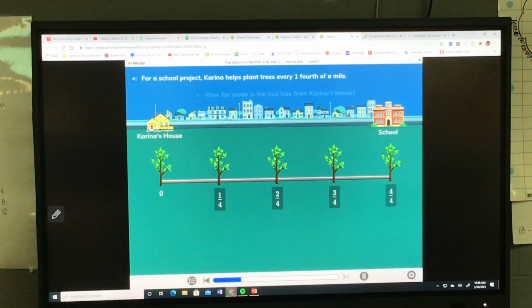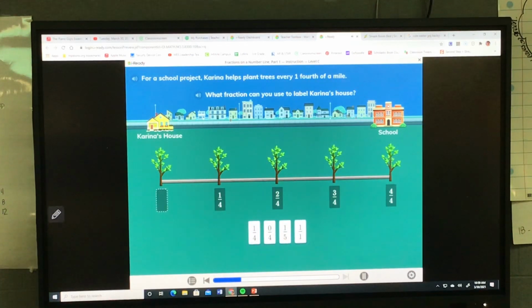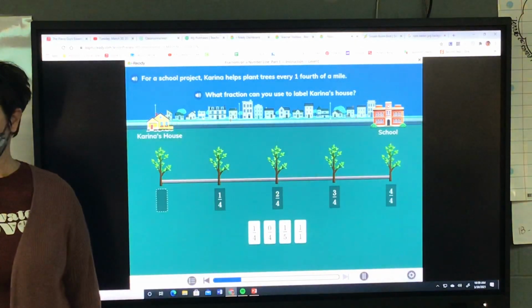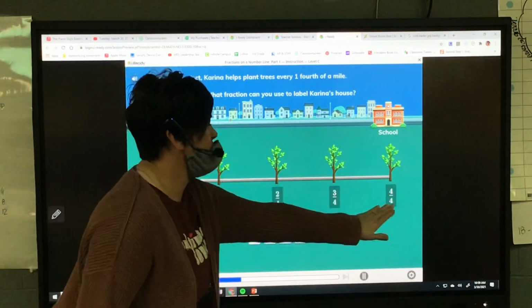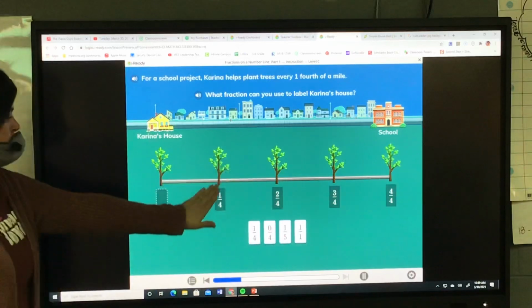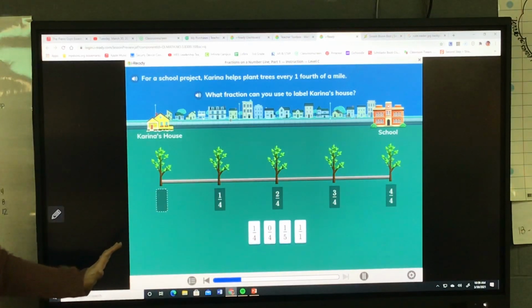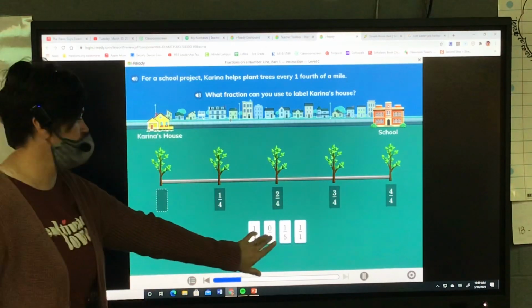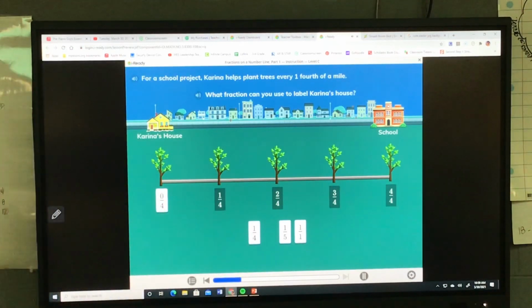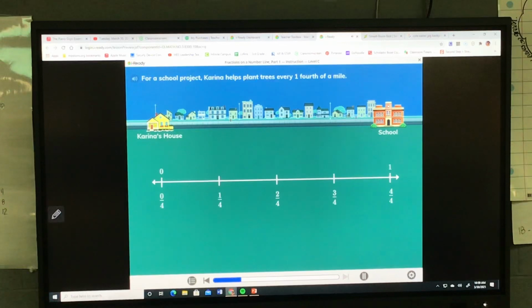Good job. Let's look at Karina's house. What fraction can you use to label Karina's house? We haven't talked about this one. But what would the fraction be? If we count backwards, 4/4, 3/4, 2/4, 1/4, 0. Right. If we look at our numerator, 4, 3, 2, 1, 0. Fractions are numbers. You can show fractions using a number line. Remember, 0/4 names the same point as 0, and 4/4 names the same point as 1.